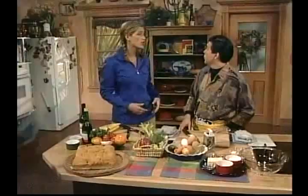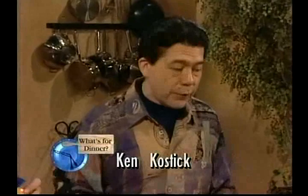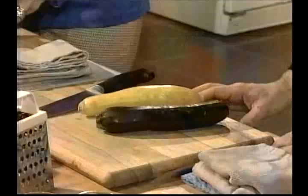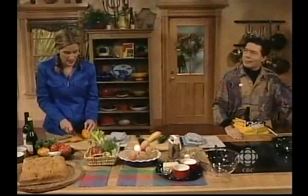So the first thing I'm going to do is saute my zucchini first. And get that done first. There, that's for you. Oh, thank you. You gave me a gift. You're looking very cute today. Am I? Yeah. Must be because you're working with eggs or something. Maybe. I don't know. You look good.